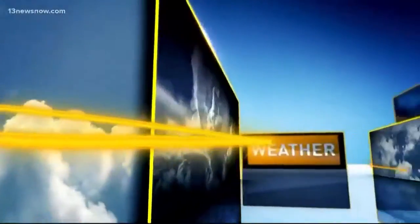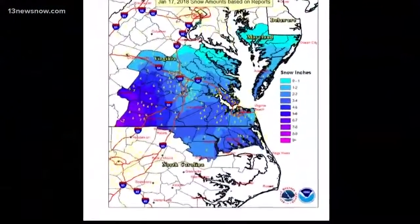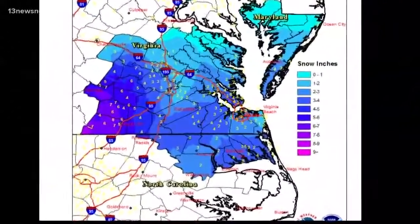Hey, Megan, thank you. The National Weather Service tweeted out this map of snow totals. As you can see, Eastern Carolina is in the dark blue area there, showing about 5 to 10 inches. Hampton Roads got a little less, but it was still a white night. 13 News Now Chief Meteorologist Jeff Lawson joins me now. And Jeff, temperatures are dropping again tonight, right?